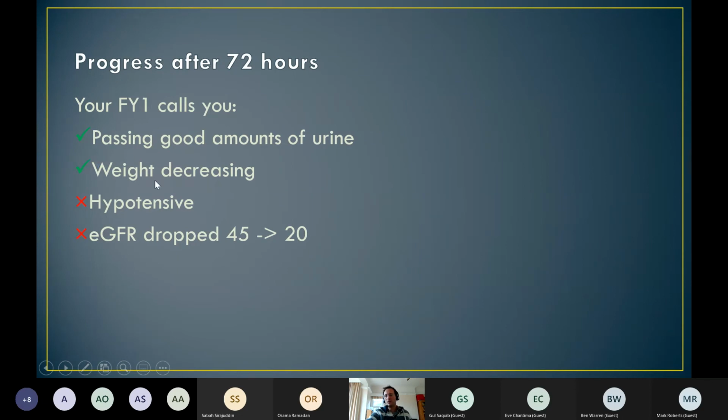Weight decreasing, we want it to go down by about 1 kilo a day. So weight decreasing could mean it's going down by 0.1 of a kilo a day, or it could mean that it's going down by 4 kilos a day. So we need to know what these top two statements mean, because if she's being over dried out, over diuresed, then we need to slow down.